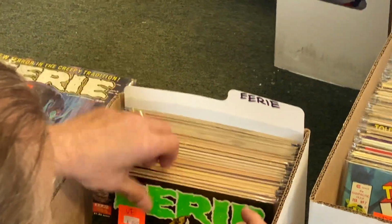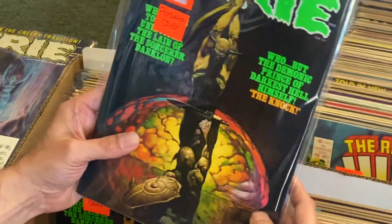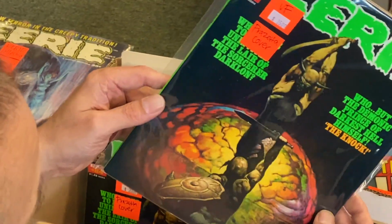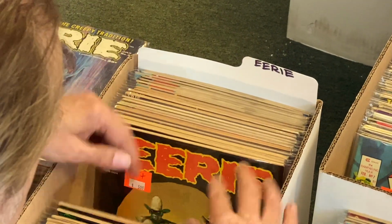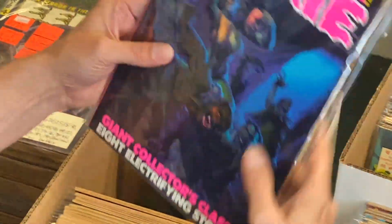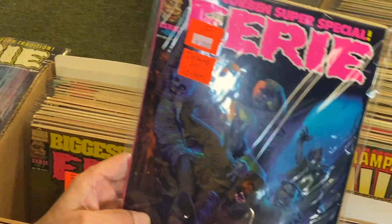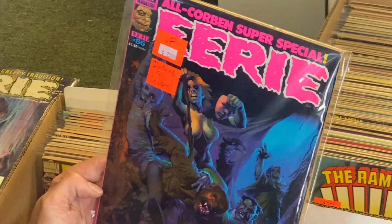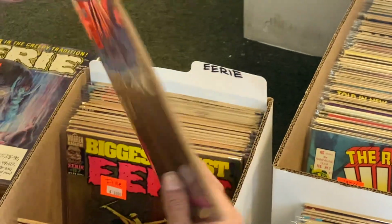And that Rook took over for a while. Here's a Frazetta cover. I think it's a reprint, though. I think he used it before. But that's beauty, right? 15 bucks. I don't know. More of the Rook. Oh, this one. Jesus Christ. This is all Richard Corbin. $25 seems cheap. But what are you going to do?